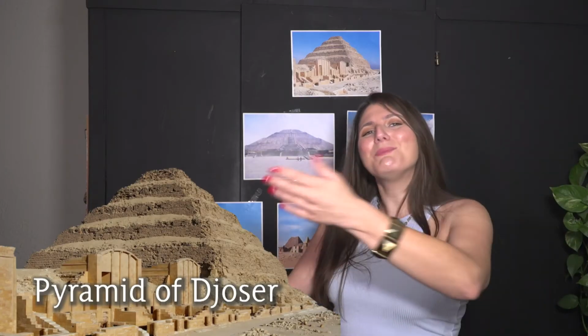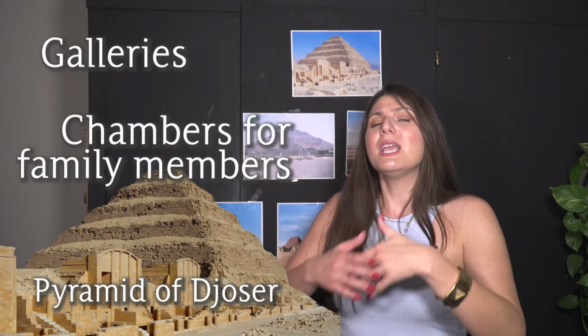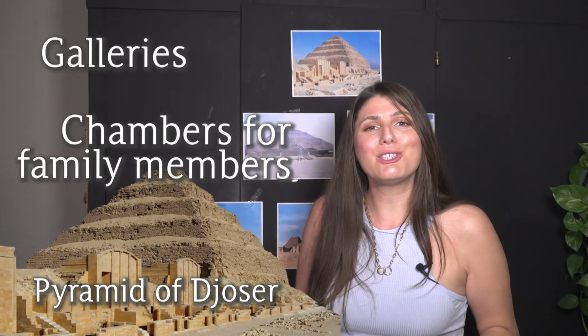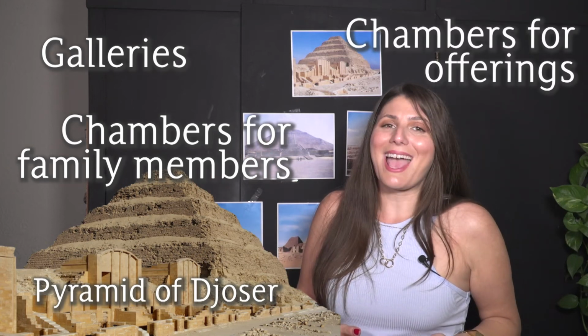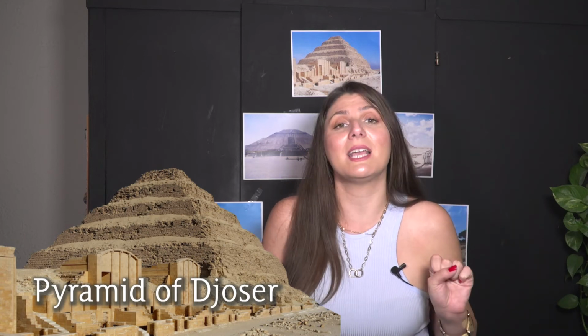And not only his burial chamber was beneath the ground, there were also galleries, chambers for family members, chambers for offerings and for storage. And the passages in this pyramid were inlaid with blue faience. There was also a representation of Djoser during the Heb Sed festival.